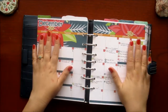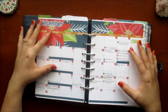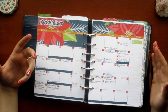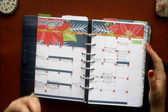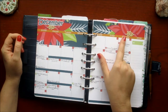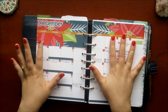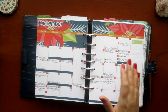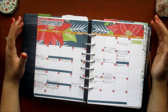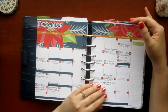So here's my December monthly view. I went ahead and did this off camera because I was designing the kit and I wanted to make sure that I had the sizes right before I design the first quarter of 2018. So all the sizes are good. I just have a little bit of adjusting to do with the days of the week on this side. This side, they look like they all line up pretty well, but this side needs to be adjusted. So I just make that minor adjustment when I am working on the 2018 files. So they will be going up in the shop very shortly.